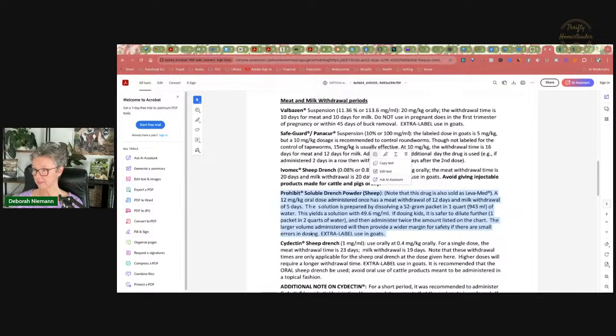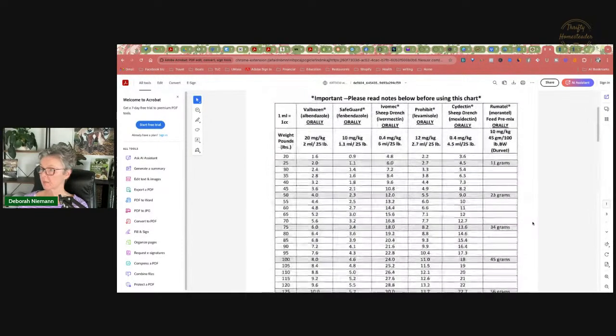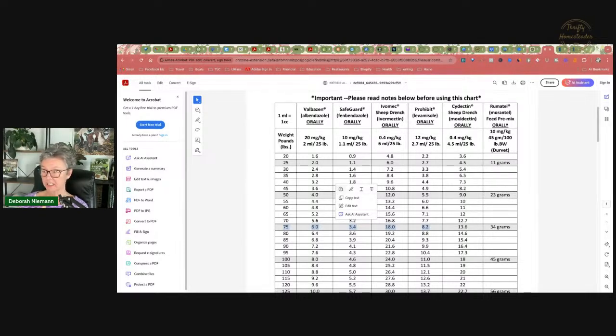Prohibit is, so you see the information here. It says the solution is prepared by dissolving a 52-gram packet in 1 quart of water. If you are dosing kids, they suggest that you double that and dilute it in 2 quarts of water, because then you've got a little bit more wiggle room if you mess up on the dosage. If you diluted it in 2 quarts of water instead of 1 quart, then you would need to use twice as much as what it says on here. So let's assume that you have dissolved the packet of powder in a quart of water. If you have a 75-pound goat, then you would give them 8.2 cc's of Levamisole. If you made it a weaker concentration, and you mix that packet into 2 quarts of water, then you would have to give 16.4 ounces.